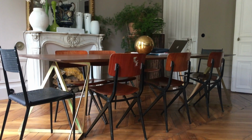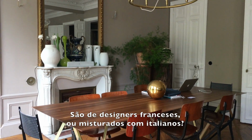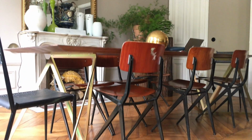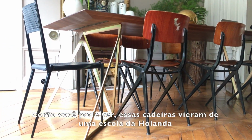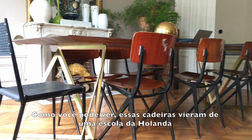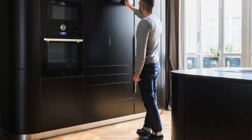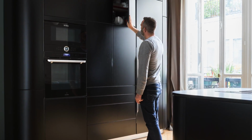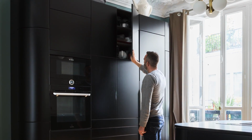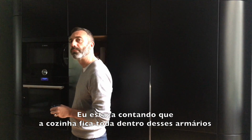Look at this. And they are designers from France or mixed Italy, France? Look, this compass chair, as you can see, comes from a school in the Netherlands. Eu amei que tudo aqui, ó, fica dentro desse espaço. I'm telling them that everything is inside of this.